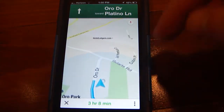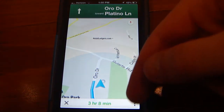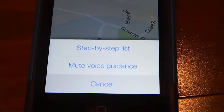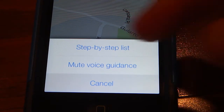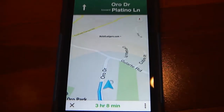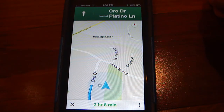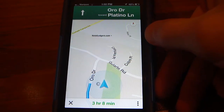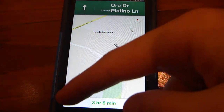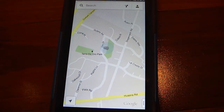When you're ready to end the map, you can hit the X button, and then you can pull up on this little handle here, and it'll give you a couple of options. Kind of bright. There we go. You can get the step-by-step list, or you can mute the voice guidance. Nice. And then of course, just like in Apple Maps, up top you've got the turn-by-turn, where it'll tell you which street you need to turn on next. When you're ready to end the navigation, hit the X button, and it'll end it, and there you go. Then you hit end again, and you're back to the normal view.